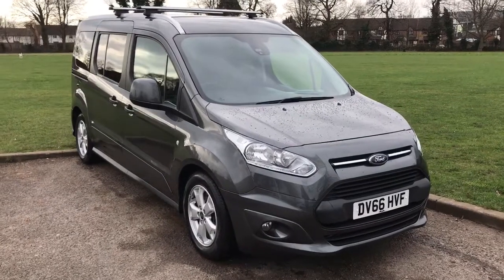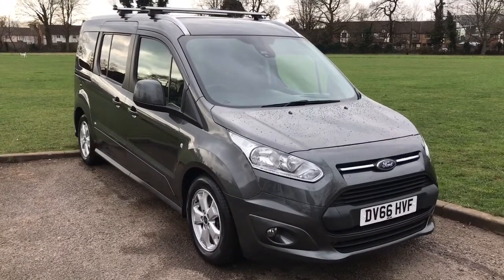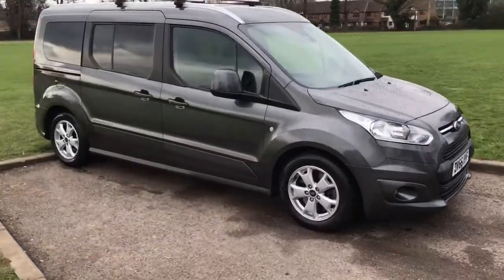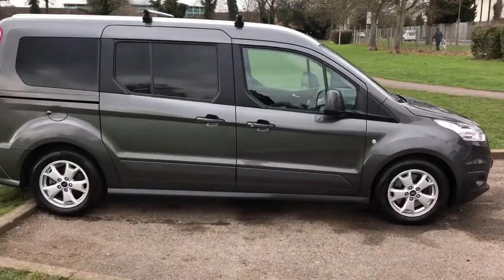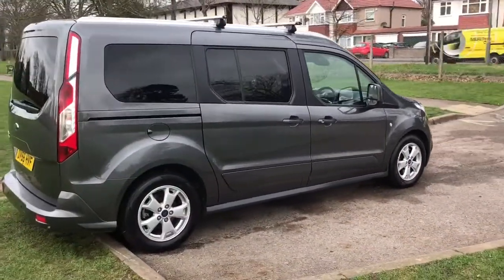So here we have the Ford Grand Tourneo Connect, a 1.5 TDCi Titanium Powershift, which is the automatic, on a 66 plate. I'm going to start off by showing you around the outside of the car, and then we'll hop in and I'll run through a few controls on the inside. But from the outside you can see it's a 5-door car with alloy wheels and tinted windows.